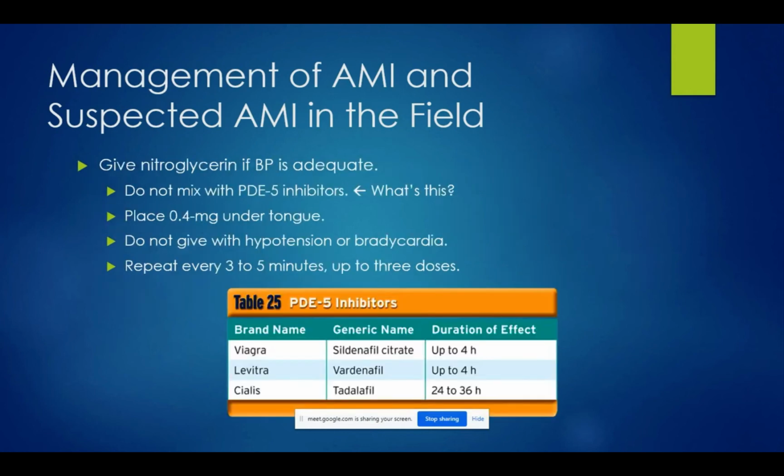Also, don't forget about asking about your PDE5 inhibitors, which are potent vasodilators that are often used for erectile dysfunction: Viagra, Levitra, Cialis. But you do need to understand that sildenafil, vardenafil, or tadalafil may actually be given to somebody that has blood pressure issues. They may not be able to take the other medications, or they may be refractory to the other medications, so they may actually be on these types of medications. So not everybody that takes these medications is taking them for sexual purposes.